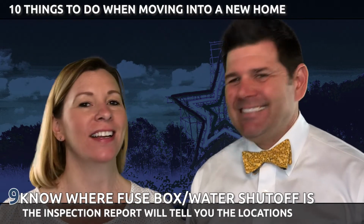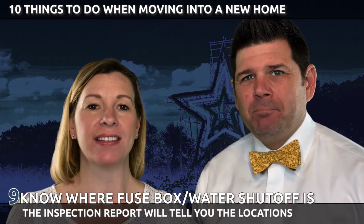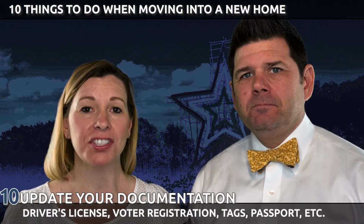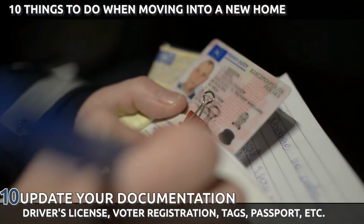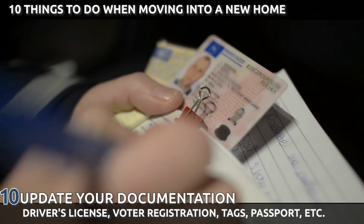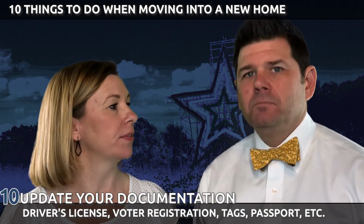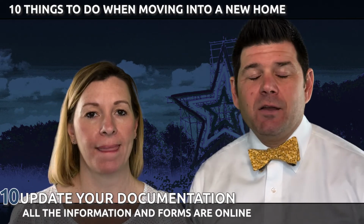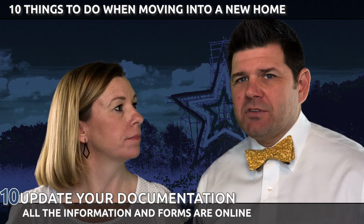That's really cool. So the last thing that you must do as you get settled into your new home is make sure you have all the proper documentation. Go ahead and get your new driver's license, your voter's registration, your automobile tags. Get everything set up so you're legal and ready to cruise around. Yeah, and you can find all that information online if you're kind of confused, like, oh, where do I do that? Online services are going to help you there.